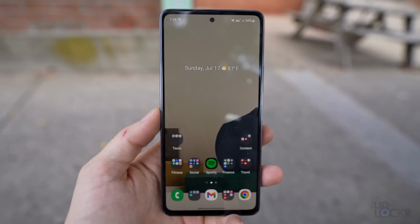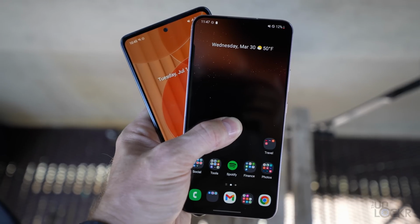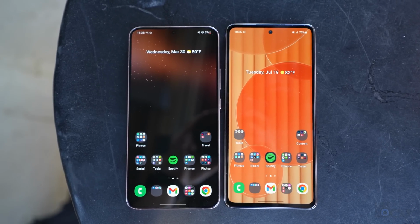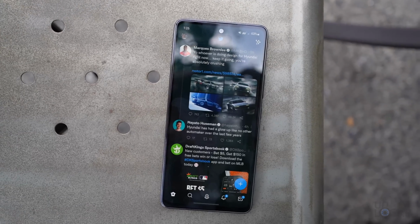Okay, so for the screen on this phone, it's kind of as you would expect from Samsung. The screen is very similar to the one on the S22 Plus with just a 0.1 inch difference in size, and it doesn't get quite as bright. It's even a 120 hertz screen, so that means scrolling is smoother, and is a Super AMOLED display with bright colors and contrast.